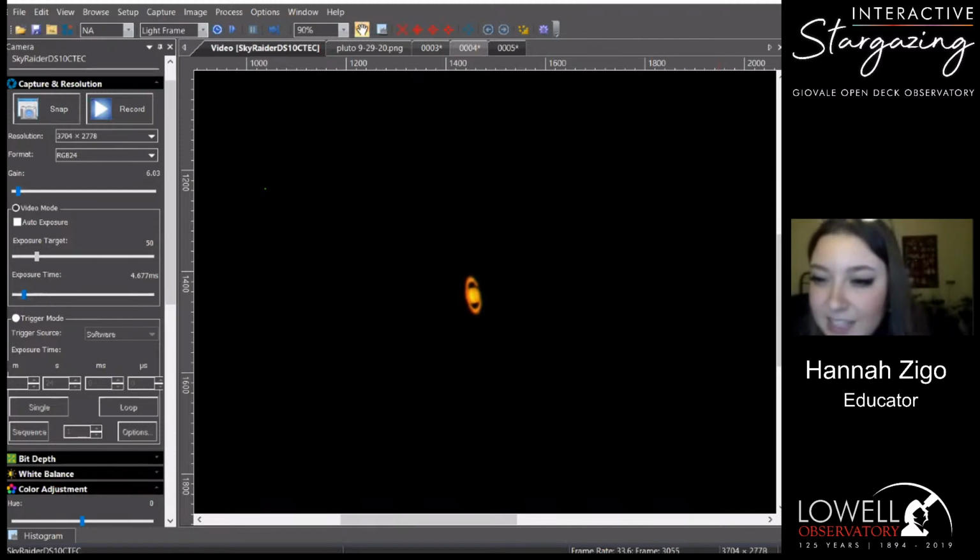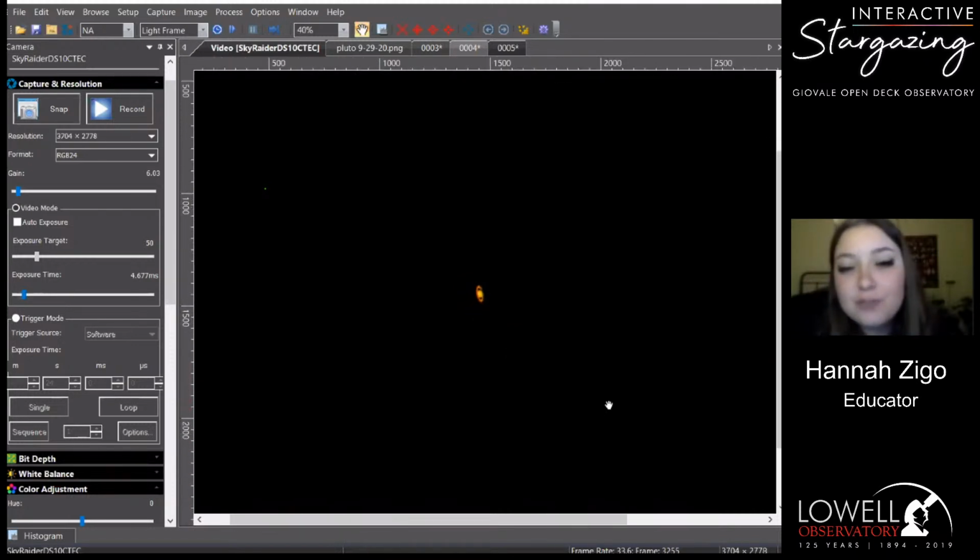All right, let's see what else we have. So we have a request for the Horsehead Nebula. Unfortunately, the Horsehead Nebula is in the constellation Orion, and Orion is a winter constellation, so it's not up right now. If you are a night owl like me and you're up at midnight, 1 a.m., Orion will be up, and then you'll be able to see it then. But come back in a few months, and Orion will be up around this time, and then we'll be able to view the Horsehead Nebula.